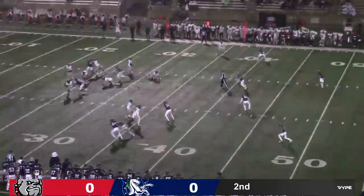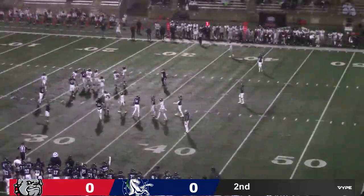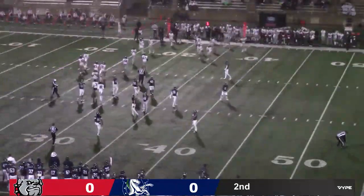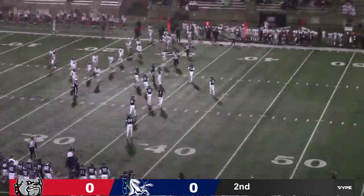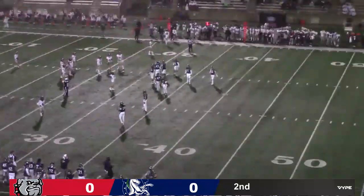Back to pass, Tello pumps. And now he has time. But now he'll be flushed out and then throws it into the ground about past the line of scrimmage, I believe. Just past it. And no one really around the ball. But the pressure finally came in, and he had to get rid of it, and that will bring up a fourth down, and Bowie will be forced to punt for the third time in the game.